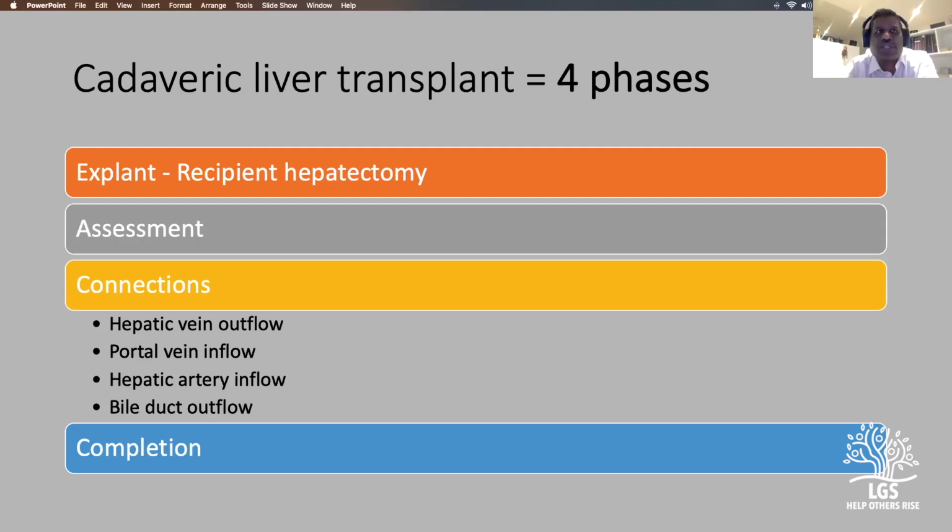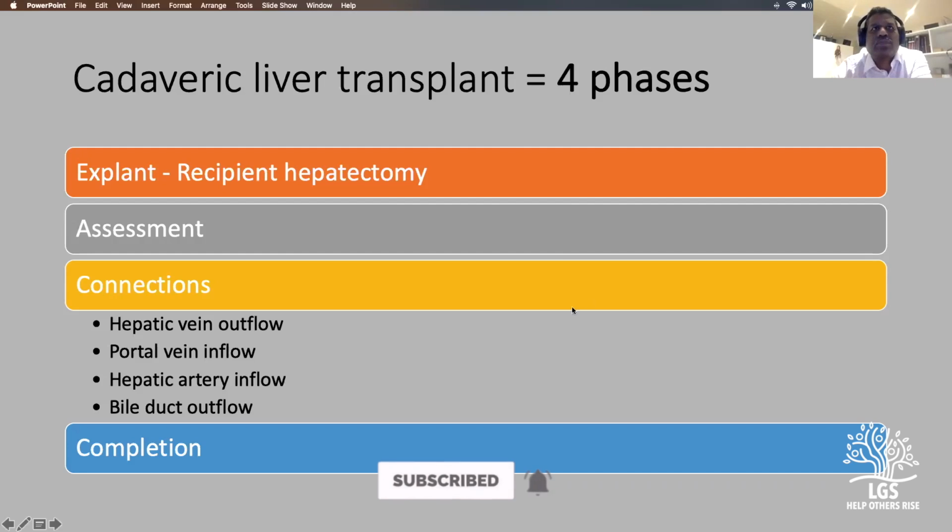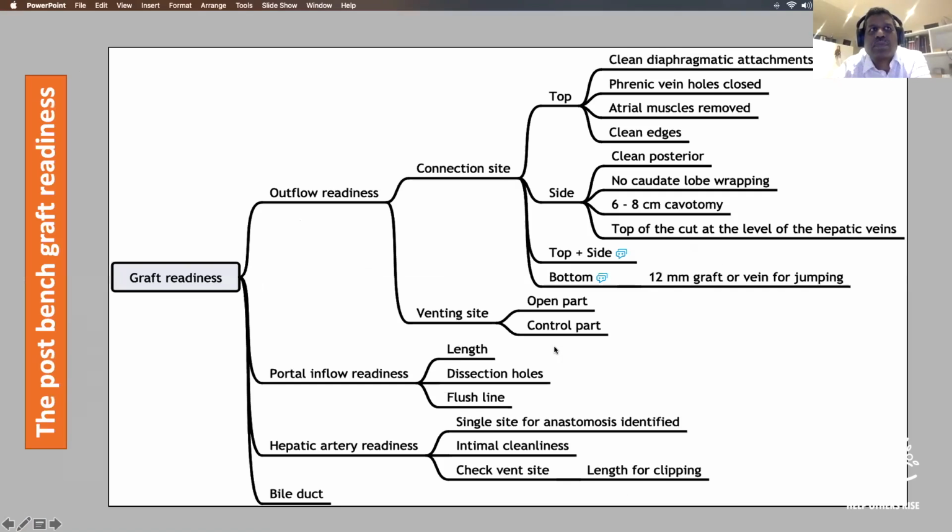There are 4 connections: hepatic vein, portal vein outflow, portal vein inflow, the hepatic artery outflow, hepatic artery inflow, and the bile duct outflow. So before I go into the surgery, this is the mind map of the graft readiness.